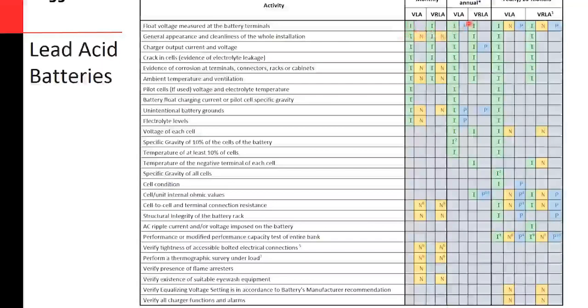This shows, for example, the float voltage measurement at the battery terminal. So you can see here IEEE requires that for vented lead acid batteries and valve regulated batteries monthly, and obviously quarterly. And NERC, as we were saying, requires that every 4 months. It's also required in NETA every 18 months or yearly. So this table will indicate to you pretty quickly what the requirements are in all of the standards.